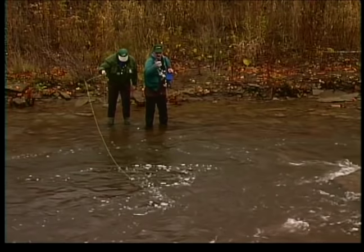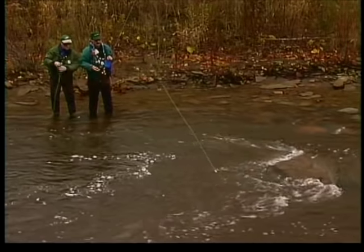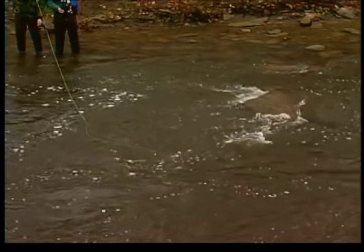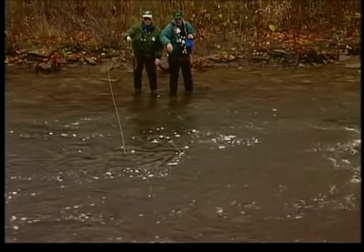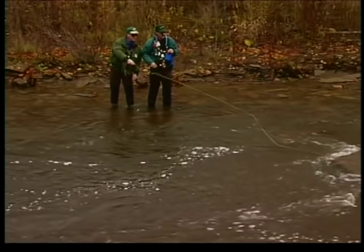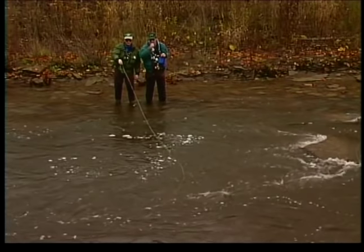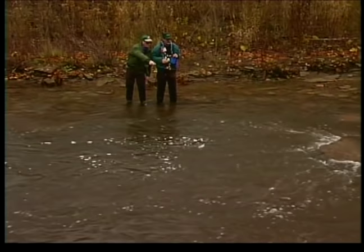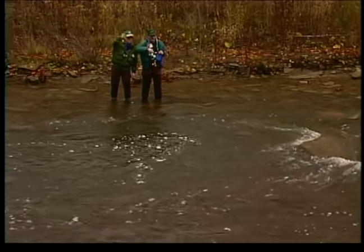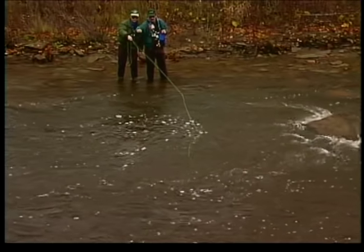Try and throw it out into the current a little bit more. Up in there, throw a downstream mend, there you go, that'll bring it down now. Is that a fish? Throw that downstream mend and keep the rod tip down. If you're going to throw a mend, you want the rod tip down. When you see me high sticking, it's because I'm not using the indicator and am bouncing the bottom.